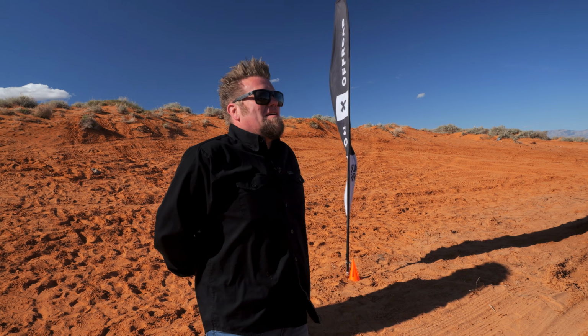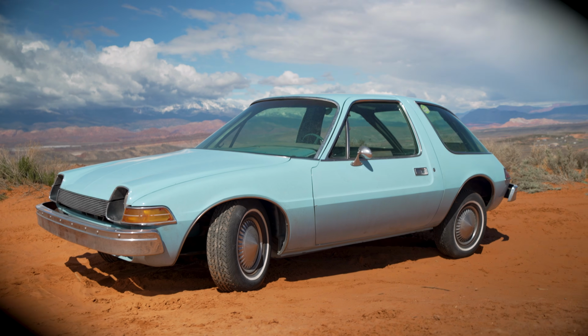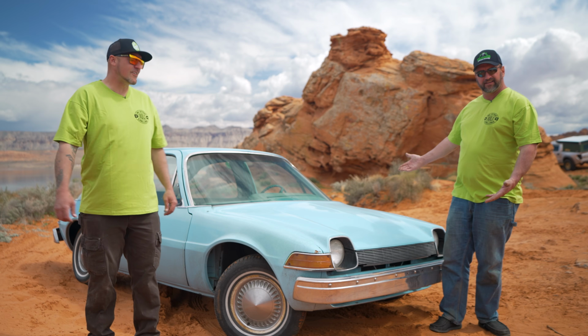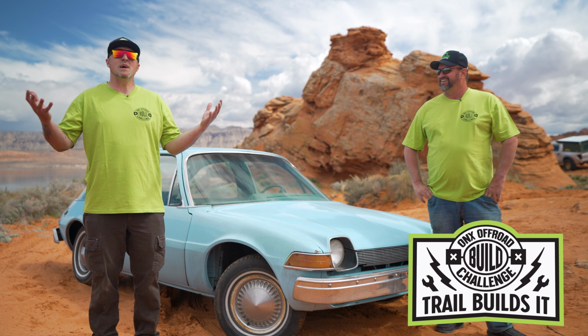It's time for the Pacer! What we have here is a 1976 AMC Pacer of magicness.